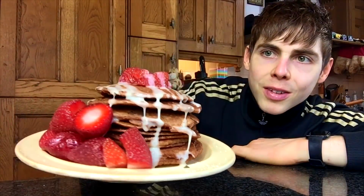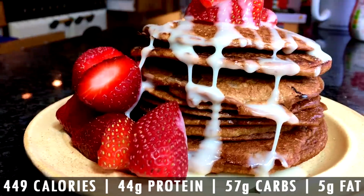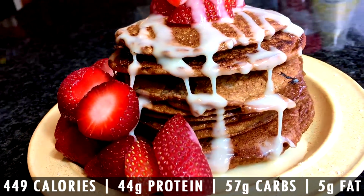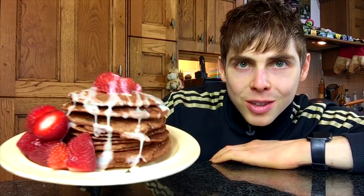And there we go family, for the whole batch you're talking 450 calories, 44 grams of protein, 57 grams of carbs and only 5 grams of fat without any whey protein powder whatsoever.